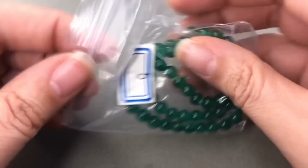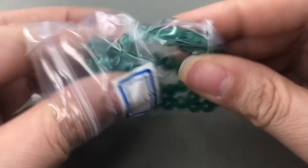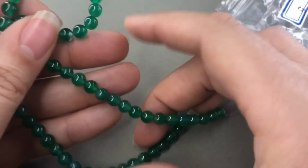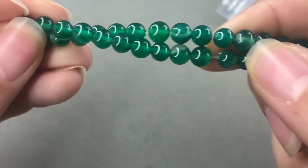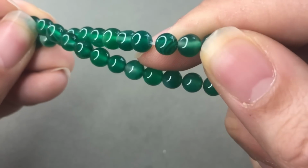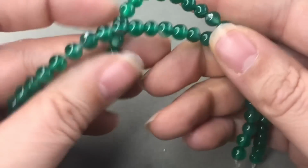Let's see, number five, 14-inch strand, 6 millimeter green agate round beads. I'm thinking that means it says DH, so dyed and heat treated. Very nice. Oh, this one even looks kind of like malachite a little bit. Yeah, these are really nice. Good, that's a good green too.